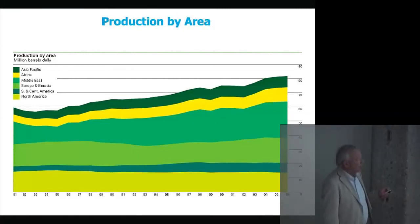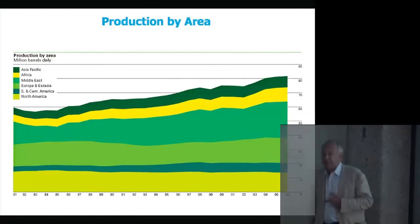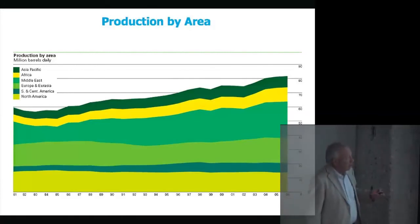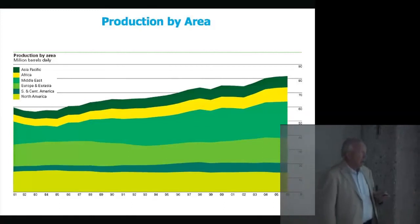Europe and Eurasia, most of it is from the Soviet Union, and then Russia, Kazakhstan, and a few other former Soviet republics. You see that it went through a minimum here, and it started increasing again. That's when Russia started using Western technologies in their fields. And so these fields became a lot more productive once Western technology was used. And then up here we see Africa, slightly increasing, and Asia-Pacific, again slightly increasing, with the majority of this actually coming from Indonesia and from China.